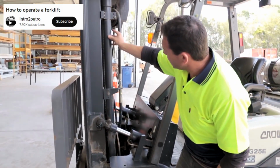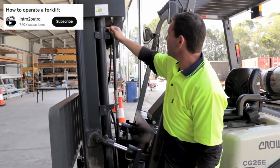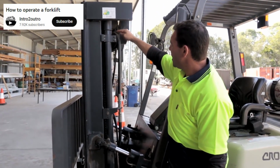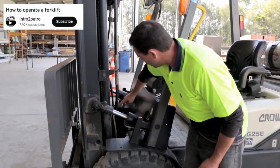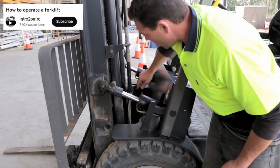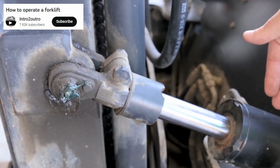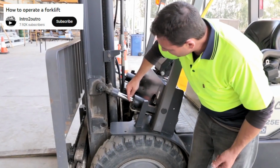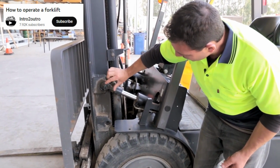We check the lifting cylinders, the secondary lifting cylinders. There's no oil leaks coming out of the seals. Also, its security and the hoses coming down over these pulleys, down to these connection points and right down in behind the mast. Whilst we're here, we check the tilt cylinder. Again, no leaks around any of the seals, the security, and also the keeper plates. They are well greased.